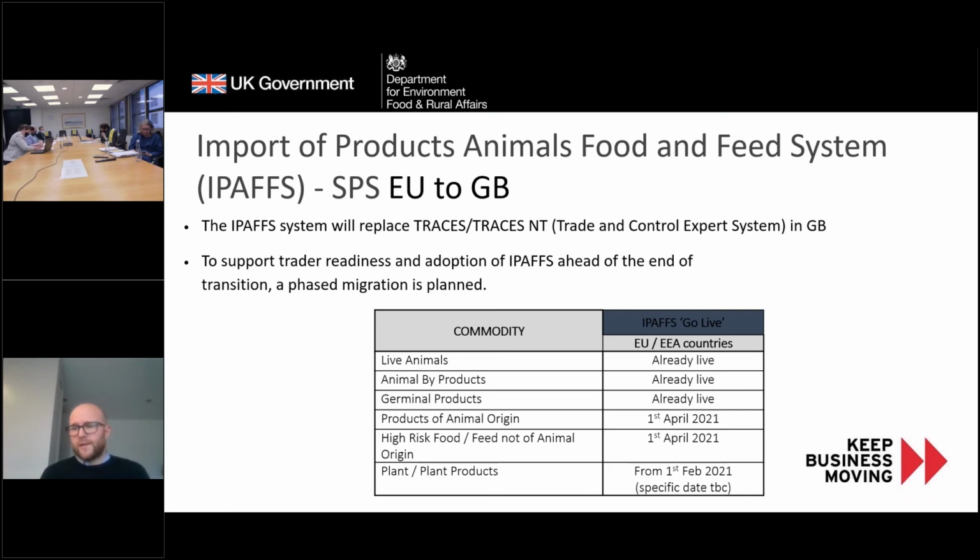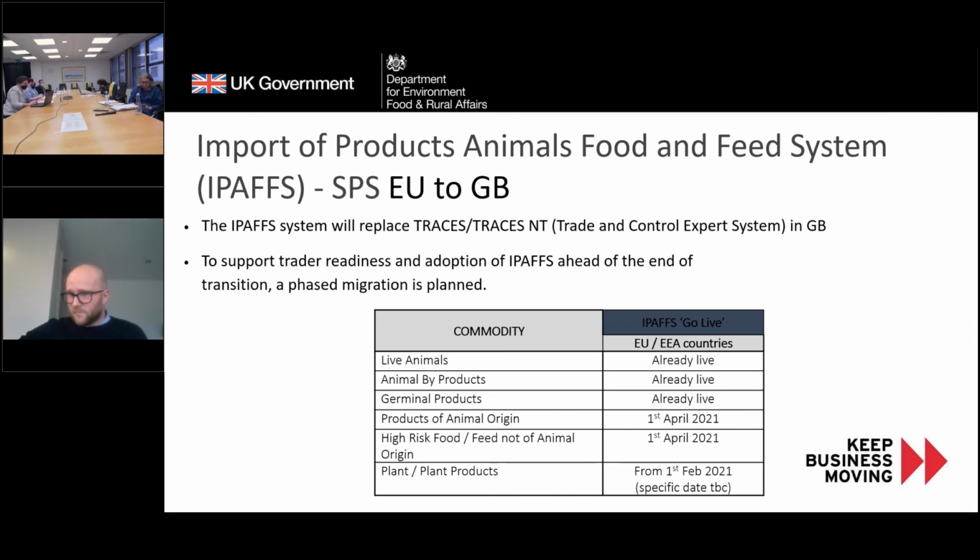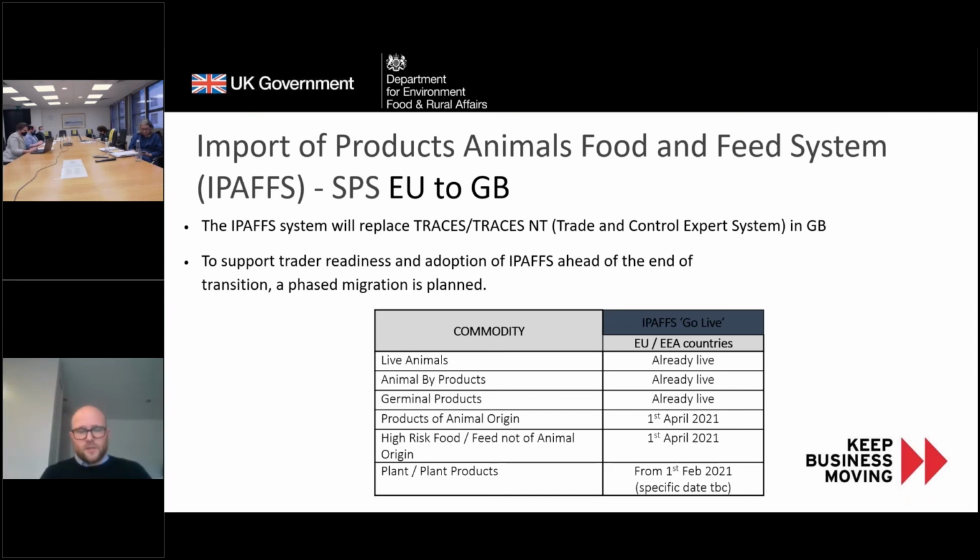Plants and plant products will likely be introduced from the 1st of February, but we do need to confirm that date. You should also be aware that IPAFFS will go live for non-EU and non-EEA countries at different dates. And as I've said previously, updates on this and everything that I've spoken about so far will be on gov.uk when that information becomes available. Next slide, please.